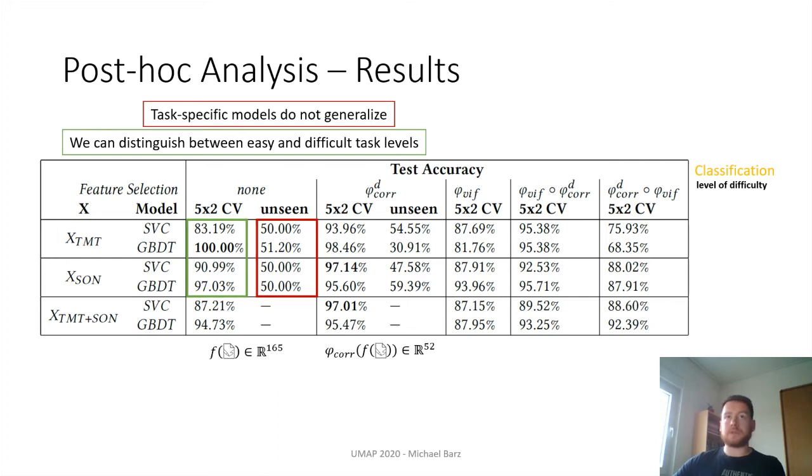For example, if we use the TMT model for SON samples, the performance is quite exactly at the chance level, which is 50% for this binary classification. This also means that we heavily overfit to the respective cognitive test. So what if we use samples from both tests for training? Well, as you can see here, the models perform much better than if they had not seen the data beforehand.